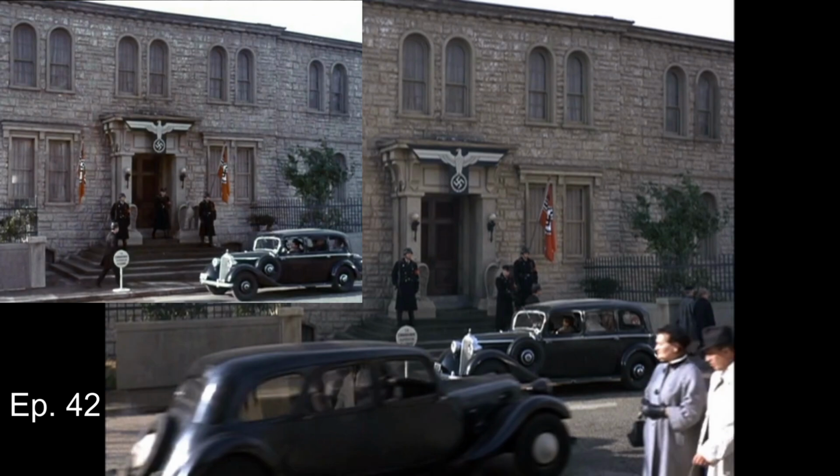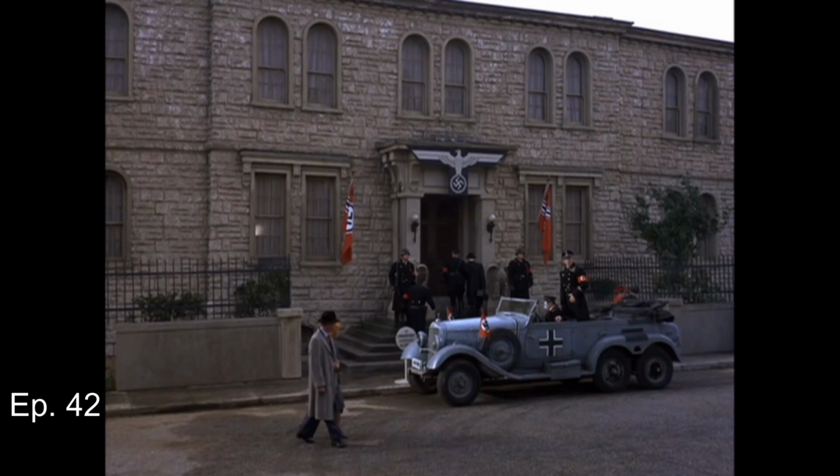It makes sense, but I want to know how many of you actually caught that the exact same building was used, one in Berlin, one in Paris. Of course, this was just on the back lot, not that far away from where they filmed Hogan's Heroes.